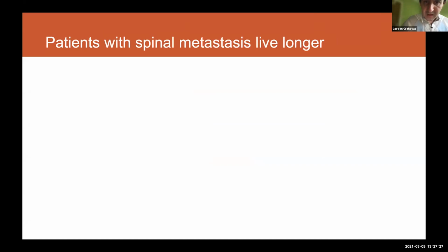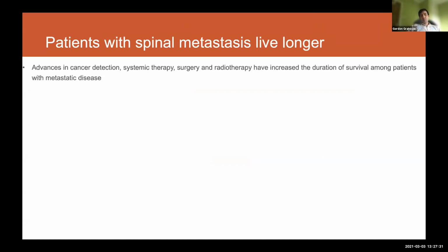So patients with spinal metastasis also live longer. This has been shown by this big cohort, even though it's from one center, but 1,500 cases is a quite respectable number, which has been followed up consecutively for the last 20 years.